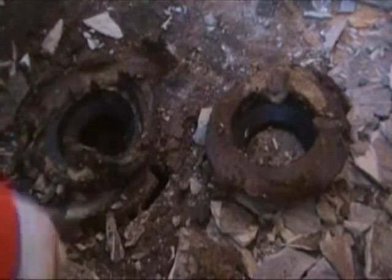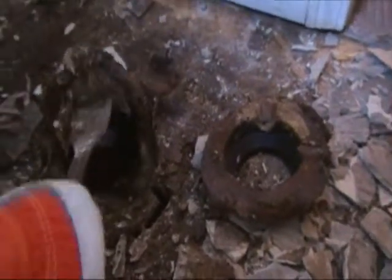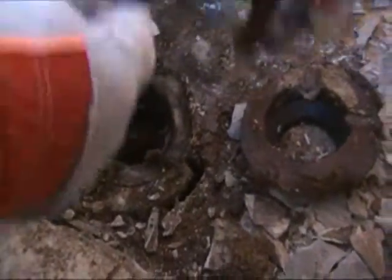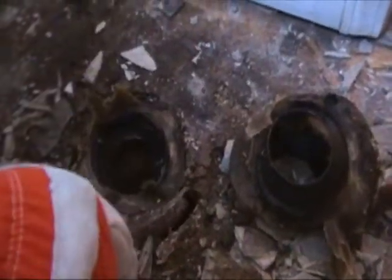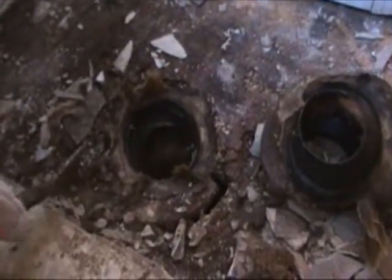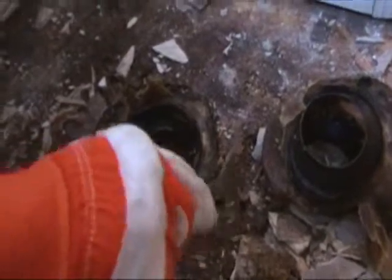So we're going to take this other wax ring off here. And this is just brutal. See all this here? This is excrement. You guys know what excrement is? I don't need to explain that to you. It smells horrible. You don't even understand how bad this stinks.